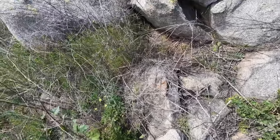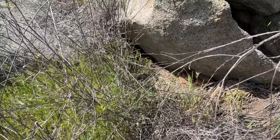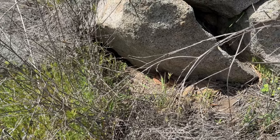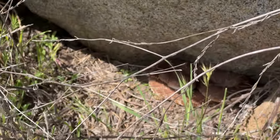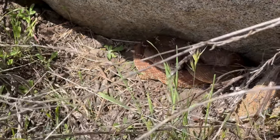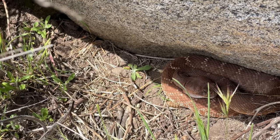Oh, there's another one right there. Look at that. Jeez, they're everywhere. There's number three. Hasn't buzzed me or nothing, but I just looked up and saw it right after I flipped the rock right here. So, red diamond, number three. They are in full force today. Just straight out basking, warming up with this nice sunny day after the rain.